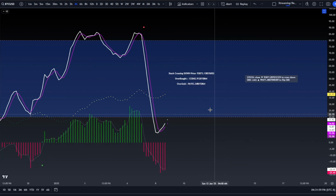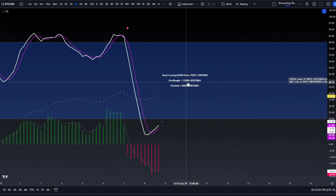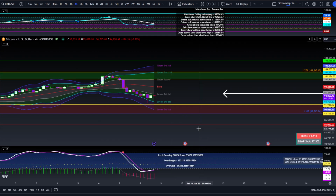We do have stochastic momentum pointed up. The momentum pivot's $93,000 right now, and Bitcoin's roughly around 95, give or take, depending on the exchange. Here on spot, it's 94,850 to 900, right? So it's got some room in the lower timeframes to come down and retest.